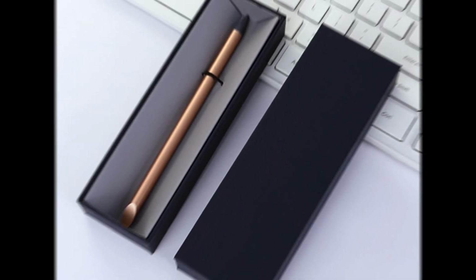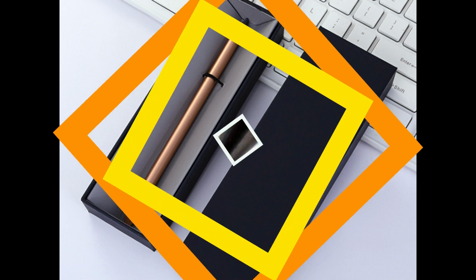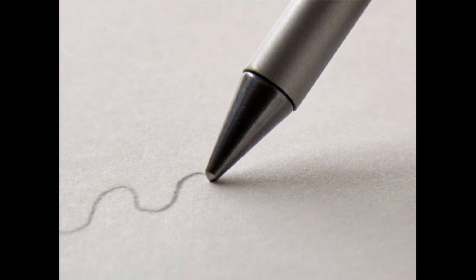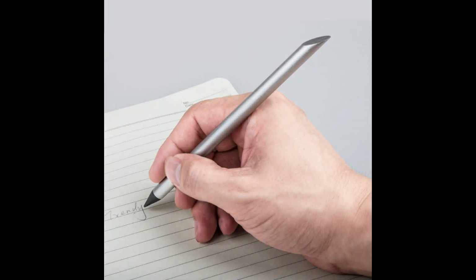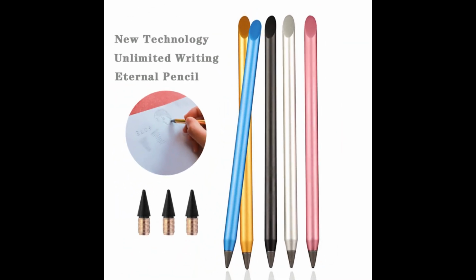Its touch-sensitive body opens doors to an array of creative expressions. From sketching and drawing to annotating and highlighting, the pen adapts to your creative needs, enhancing your productivity and unleashing your artistic potential. Security is paramount in this digital age, and the FutureX Pen understands that.